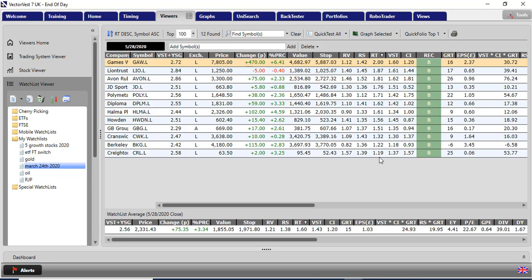Steady as you go, folks. The trends are all positive, but markets looking, certainly in the short term, on both sides of the pond, very overbought.